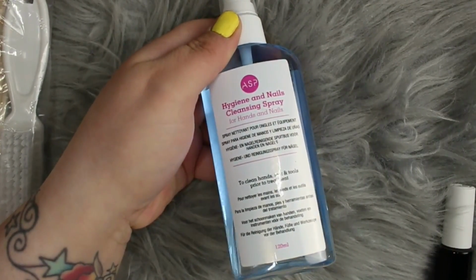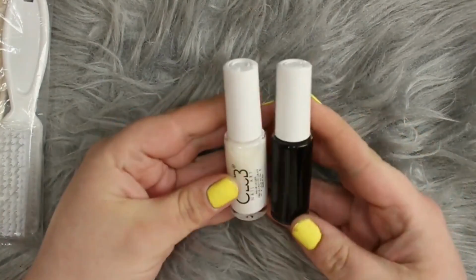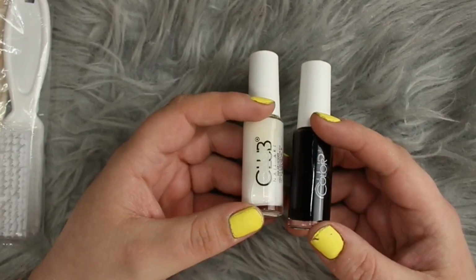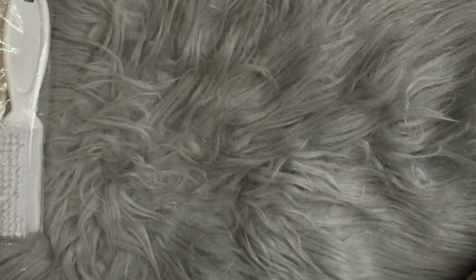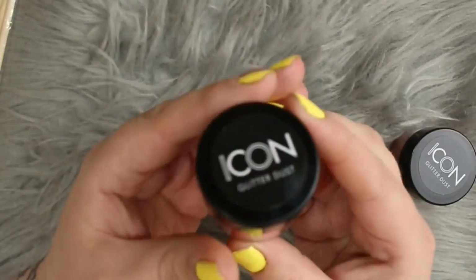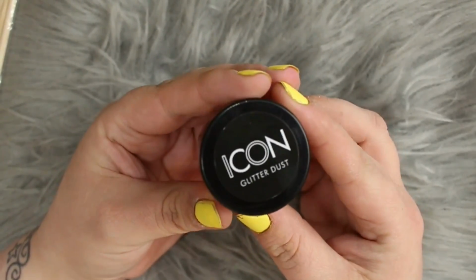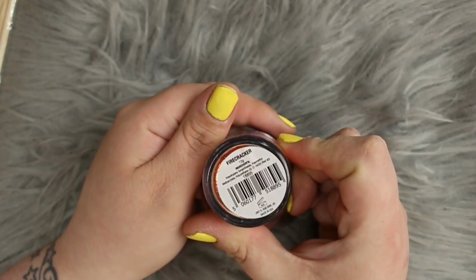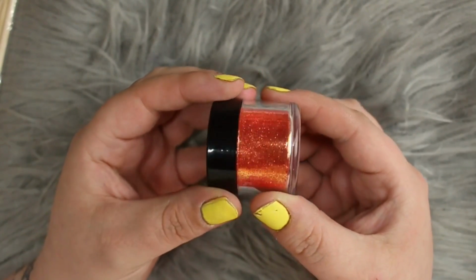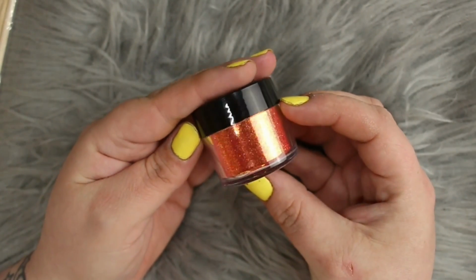So guys, the next couple of items from Sally's were probably for my own nail use. I'm not going to lie, these will probably not go in my nail kit and will definitely be for my own personal use. I first got Colour Club stripers in white and black, and then I got 2 Icon glitters. These are the first time I've purchased them and I'm absolutely in love. I first got Firecracker, which is this beautiful orange glitter with a really nice gold iridescent feel in there as well. And then I picked up another one.